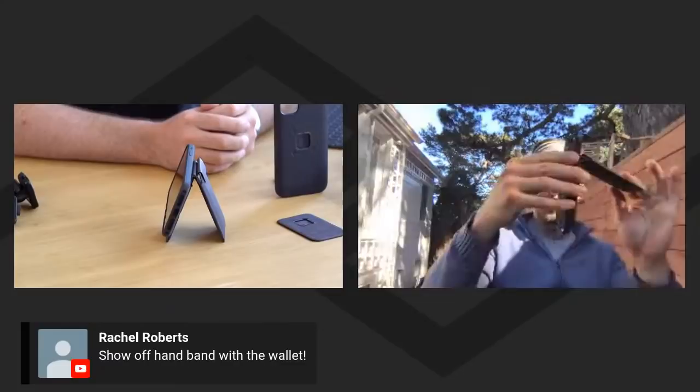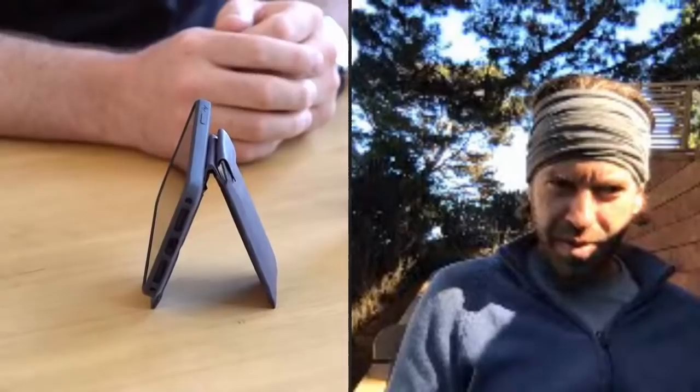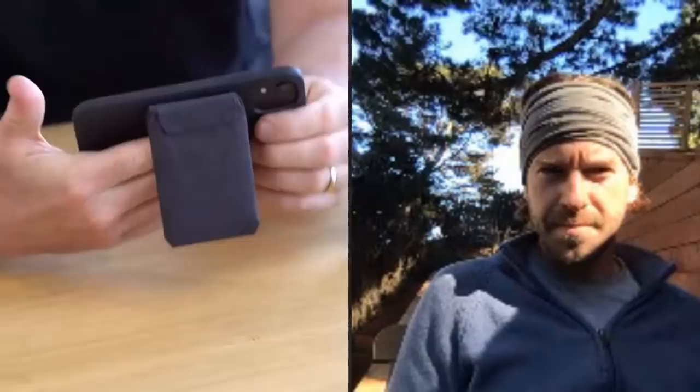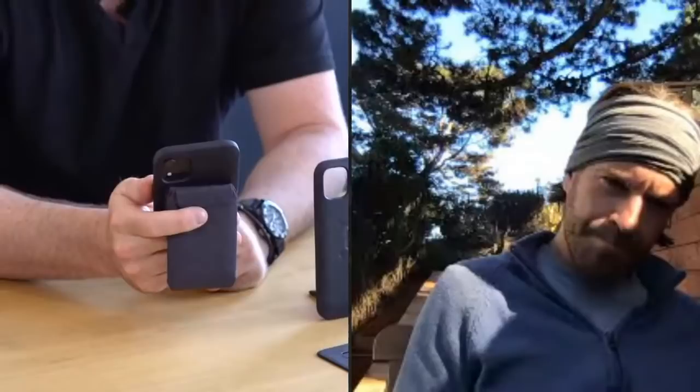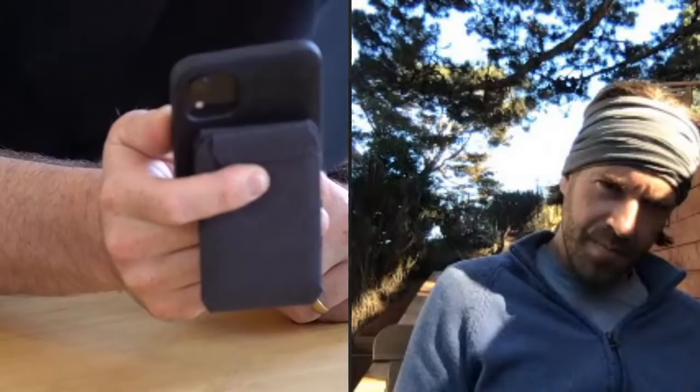Go off hand-band with the wallet. That is Rachel herself. What do you mean, Rachel? Oh yeah, you can get your fingers in there and get a nice little grip too. Let me see here. What's going on? Pocket insert test. They want to see me put it in a pocket? Sure.